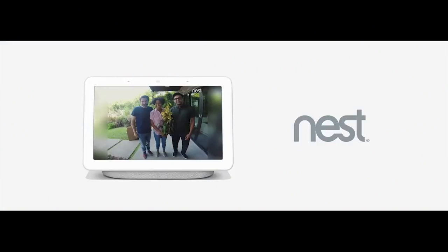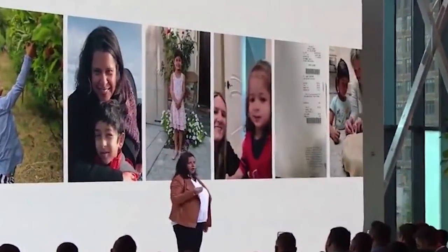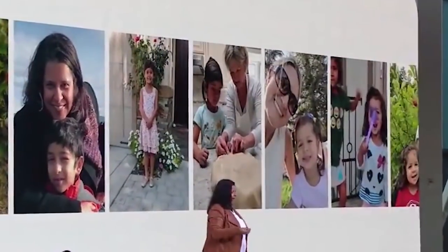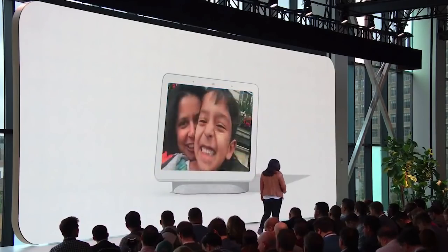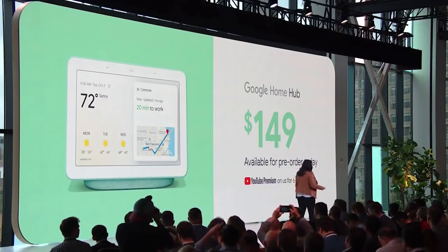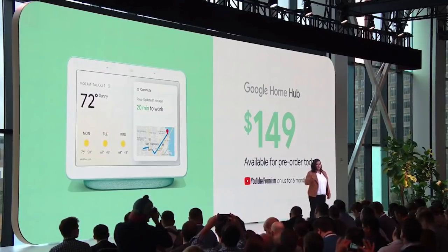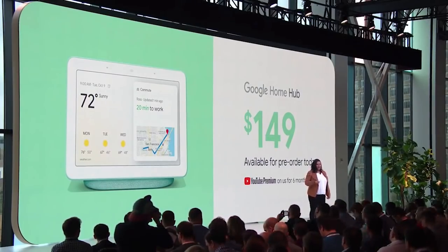We use machine learning to only show your best photos on Hub. We automatically filter out blurry photos, underexposed photos, those random pictures of things like receipts, and even duplicate photos. You can pre-order Google Home Hub on the Google Store today for $149. And it's also available on October 22nd at retail locations here in the US, UK, and Australia.